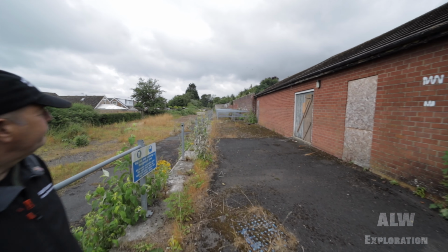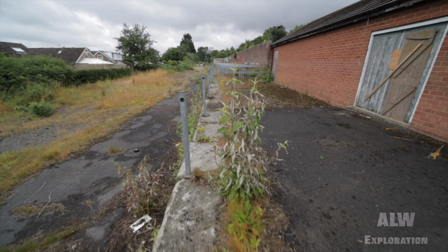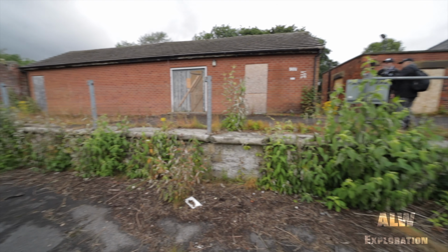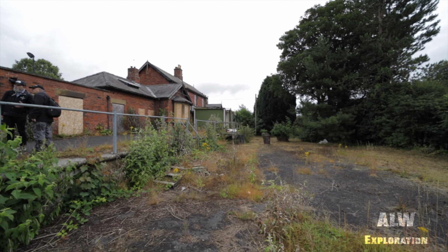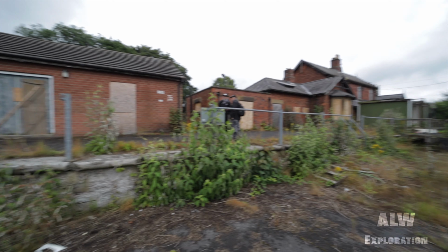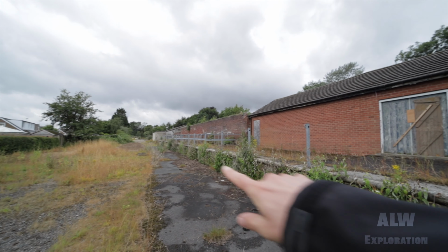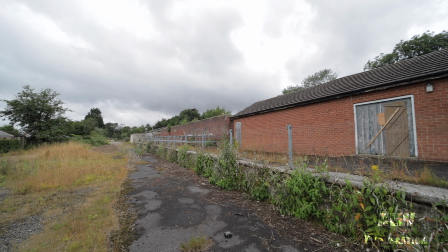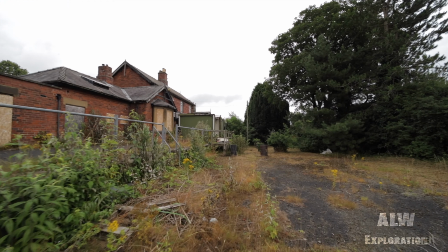But here is the platform. This is the old platform edge. Let's jump down so you can see it a bit better. So I am on what would have been the track bed, and then councils being councils, they've put a galvanised steel platform edging on it to make it more safe for people. Those that look like bike racks look like they've been used for storing bulk materials. Like I say, this was a council depot. Let's have a look up this way.